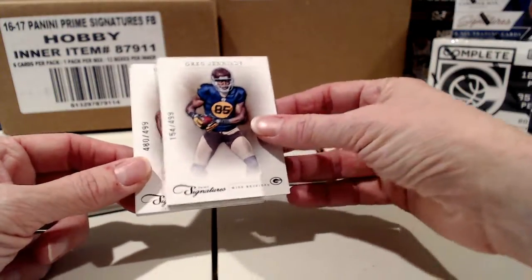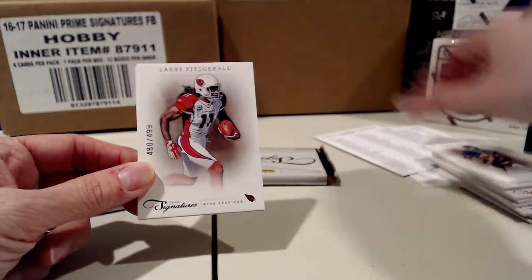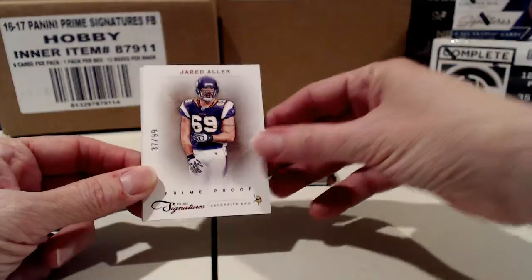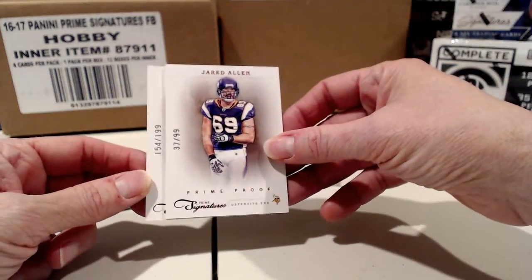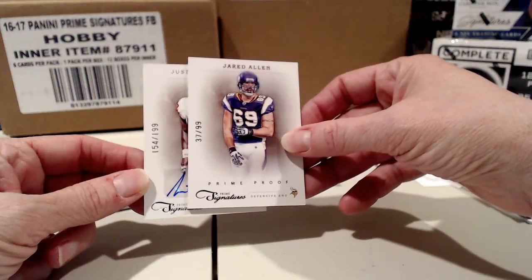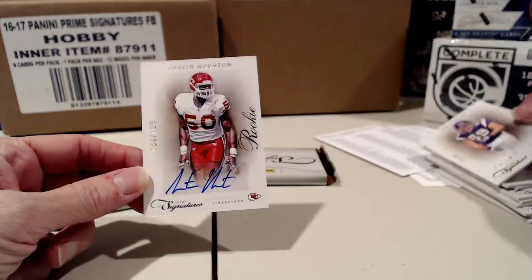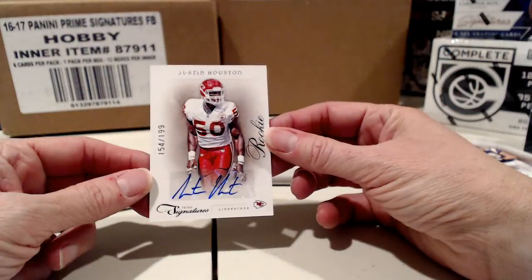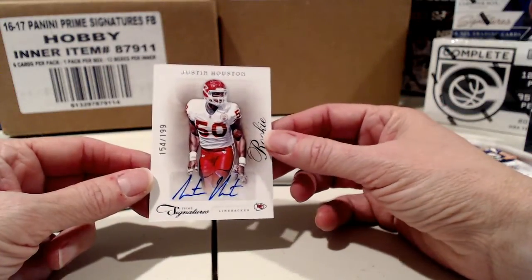Greg Jennings for the Green Bay Packers in a really odd uniform, which must be some kind of strange throwback uniform. I don't know exactly what that is. Larry Fitzgerald for the Cardinals. Jared Allen for the Vikes. Our signed is 154 of 199. I see a little red. Kansas City Chiefs.